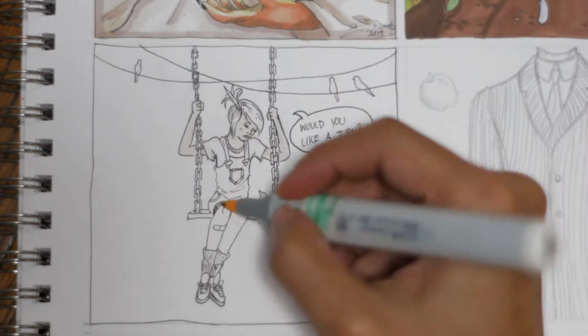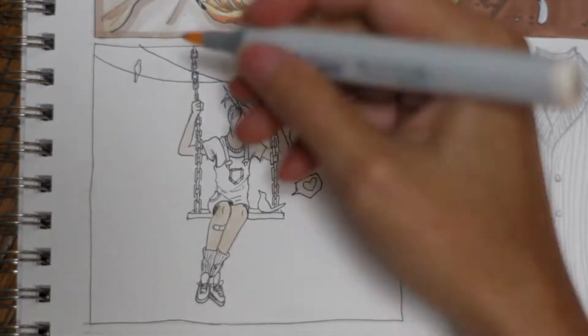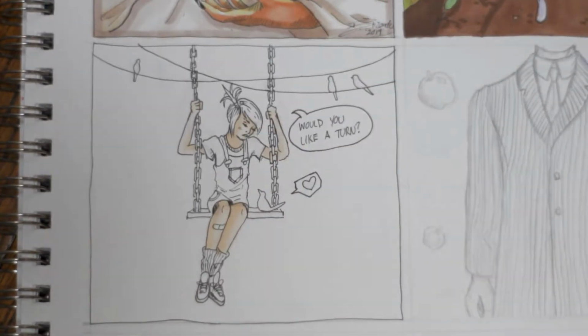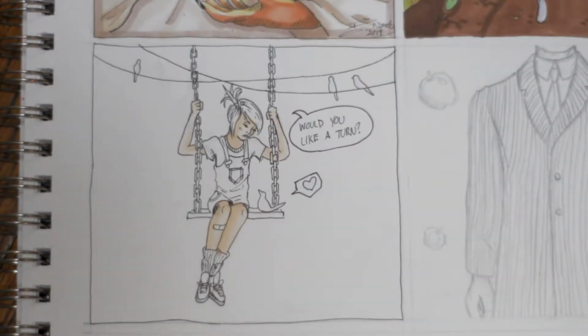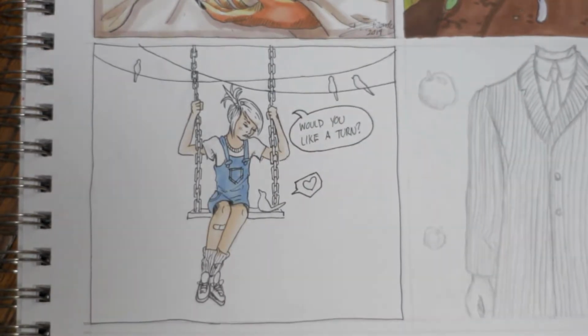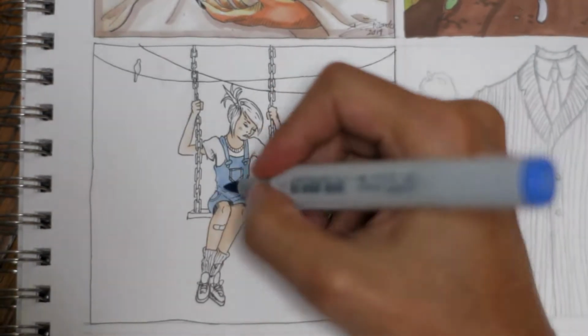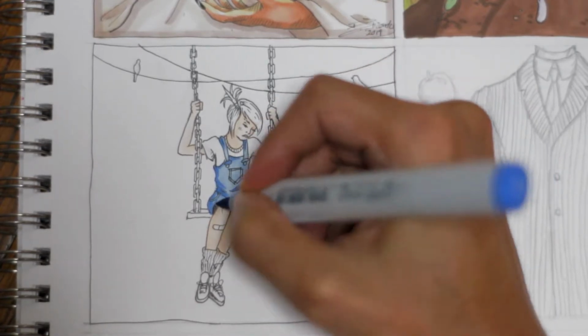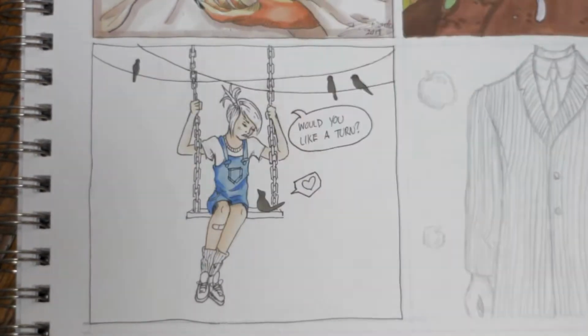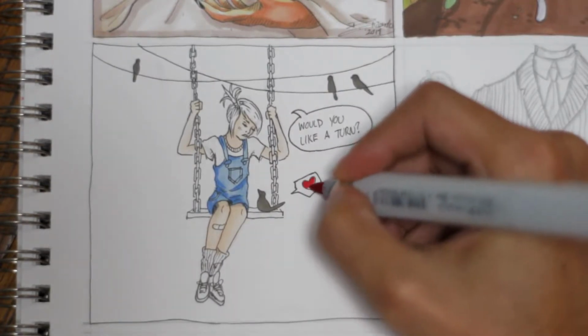I wanted something kind of basic, because I wanted you to be focused more on the girl on the swing with the bird, and then just have this minimalistic background. As far as the colors, pretty basic. Blue for the overalls. I like the birds to be black. Whenever I draw birds, I just like them to be black.